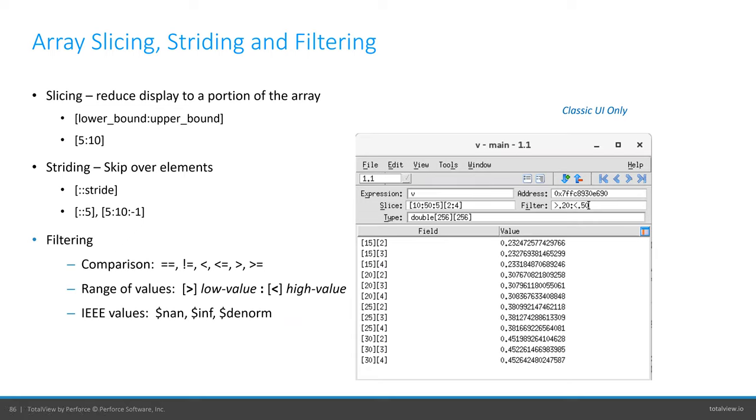If you're working with an array and you want to be able to slice the array or stride, use the striding or filtering, in the classic user interface, we have this array window, which you can get by right-clicking on an array and selecting dive, and TotalView will pop up this variable window, and then you can type an array slice or a filter expression, and TotalView will display that for you correctly. So that's in the classic user interface.